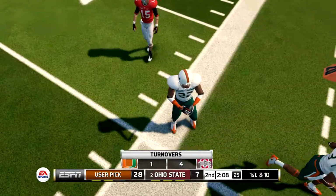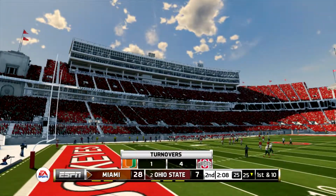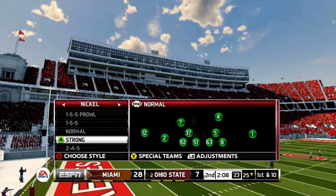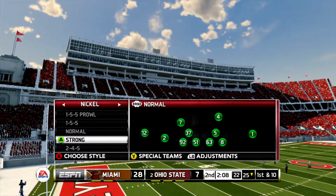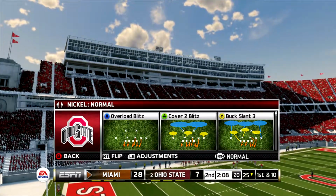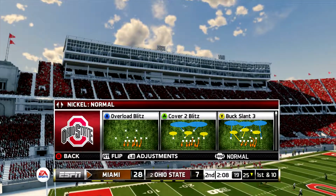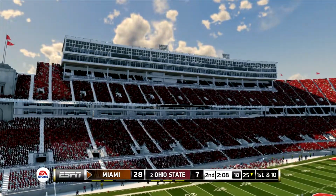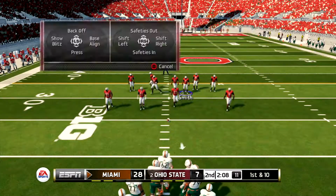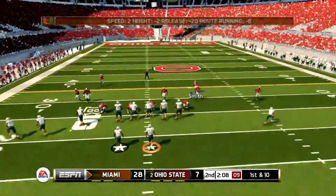Quick pass, intercepted. The defense here comes up with a huge interception. They've already got the lead, and it looked like this offense was trying to get back in the game, but that was a big turnover. From their own 25-yard line. 1st down.